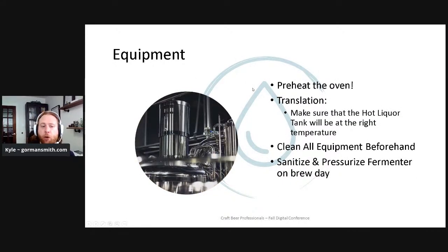So, equipment. In a kitchen, this would be preheating the oven. In a brewery, this means making sure we have plenty of hot liquor tank at the right temperature. This means making sure it's full the night before so that it heats up overnight, depending on how our equipment is designed. We want to make sure all the equipment is cleaned beforehand. It's a lot easier to clean when the brew house is still hot and doesn't have the solids dried on the equipment. We also want to sanitize and pressurize our fermenter on brew day so that if it's holding a couple pounds of pressure, we know that it is not going to have any bacteria inside.